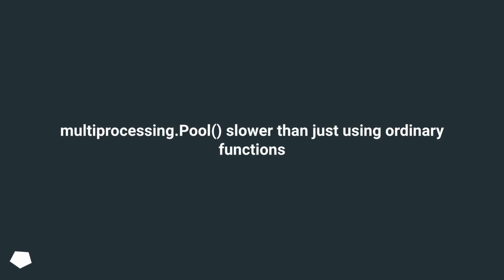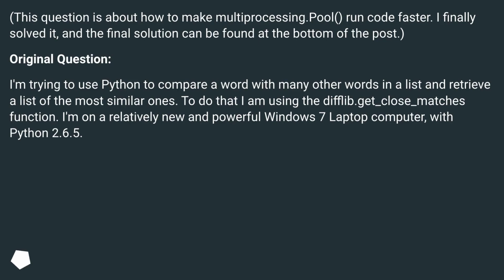multiprocessing.Pool slower than just using ordinary functions. This question is about how to make multiprocessing.Pool run code faster. I finally solved it, and the final solution can be found at the bottom of the post.